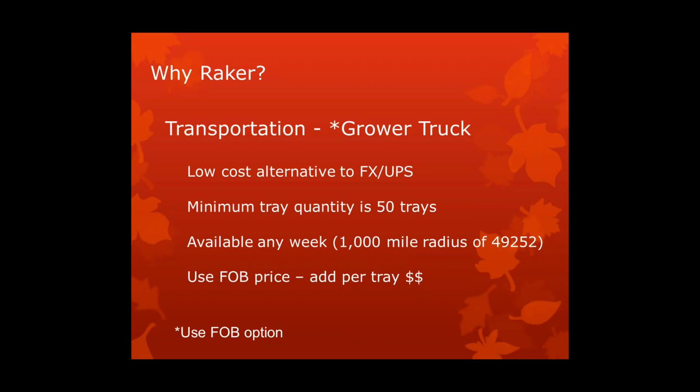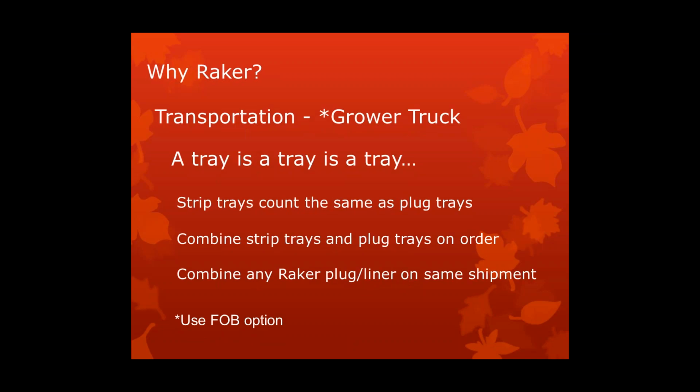Please use the FOB price on our price matrix and be sure to add the per tray published grower truck freight rates. Again, a tray is a tray is a tray. Strip trays count the same as plug trays. It allows you to combine strip trays and plug trays on the same order. Any Raker plug or liner qualifies.